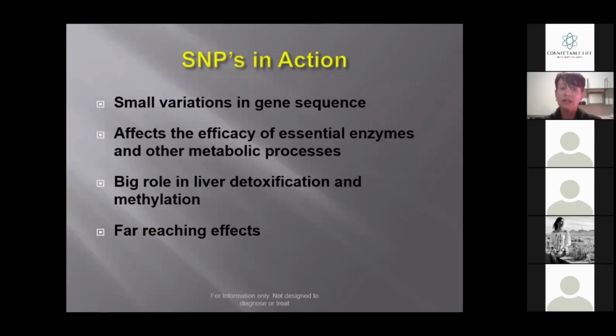And as I mentioned, it affects the efficacy of enzymes. And I just want to mention here that really enzymes are the workhorses in our body. We've got probably, in fact, I think it's about 1,000 different enzymes that act within our cells. Without enzymes, we wouldn't last a second. We need our enzymes because they are what allows our metabolic processes to work properly.